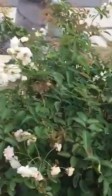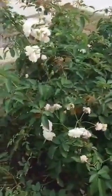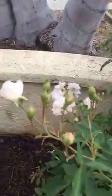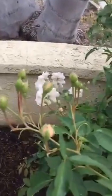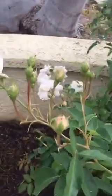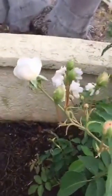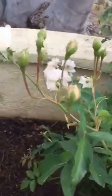We are passing Marie Pavier, another very beautiful rose, and you can see this rose is still flowering quite nicely, and it's still producing plenty of new sprays with buds. So here I know that I will enjoy this rose in flower for at least another 2 weeks.